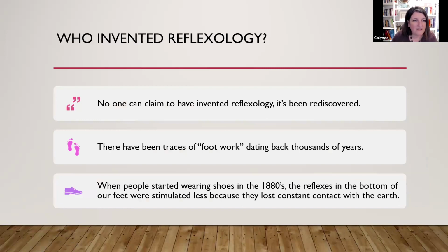So, who actually invented reflexology? No one, because no one can claim to have invented reflexology. It's just been rediscovered. There's been traces of footwork dating back thousands of years. When people started wearing shoes in the 1880s, the reflexes in the bottom of our feet were stimulated less because they lost constant contact with the earth.